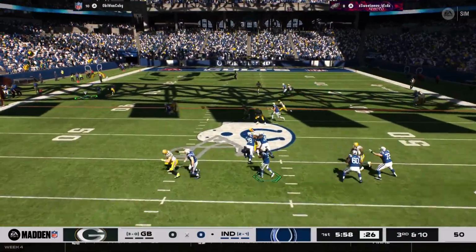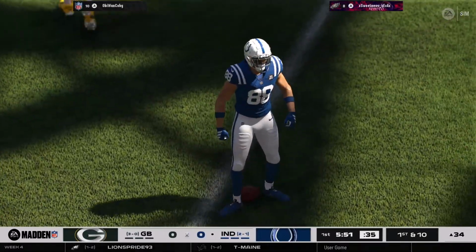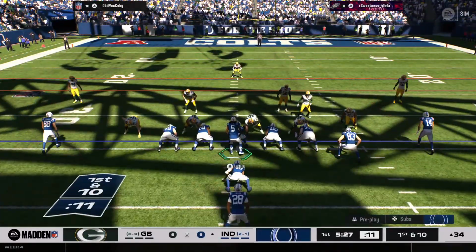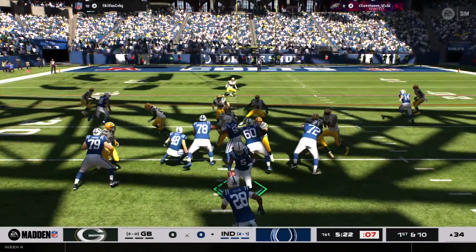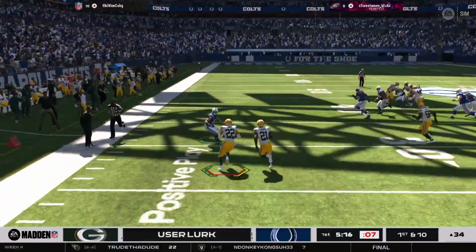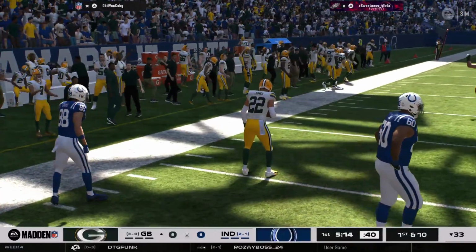On 3rd down, they'll set up to throw. Got a man! It's Ibuka! Complete! A gain of 16 on that pass play. First down, Indianapolis. 1st and 10 at the 34-yard line. Now, faking the give. This is intercepted. Picked off by Brandon Jones. And the Packers are going to get possession here as they force the opening drive turnover.